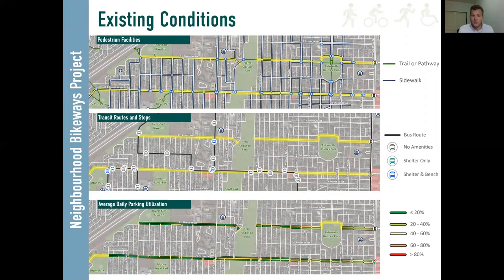The second map shows that two transit routes run on sections of the 29th Street corridor and no transit routes run the 31st Street corridor. The last map shows that average on-street parking utilization is fairly low along both streets during most times of the day. When looking at the volumes on both corridors, 29th Street has approximately 4 times the amount of traffic as 31st Street, with about 4,000 vehicles per day on 29th Street and only 1,000 on 31st Street.